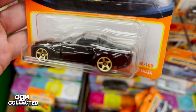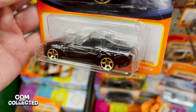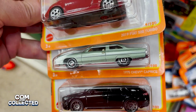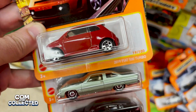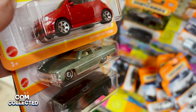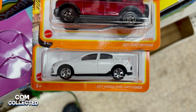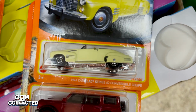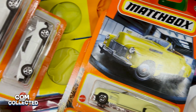I love how it looks. And the convertible, the rear headlights, it's great. But then we also have the 2020 Mercedes-Benz CLA shooting brake. We have the 1975 Chevy Caprice and the 2019 Fiat Turbo. And now we have the 2017 Honda Civic hatchback, the 2021 Ford Bronco, and once again the 41 Cadillac.